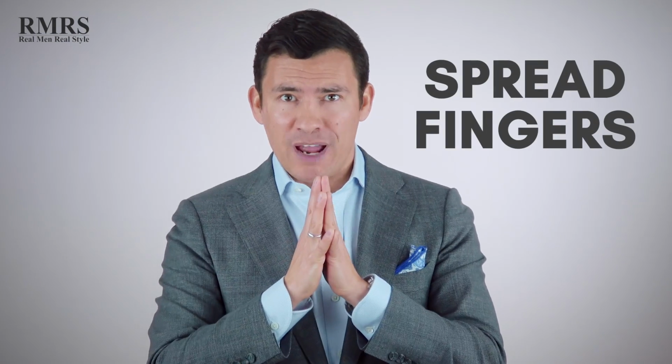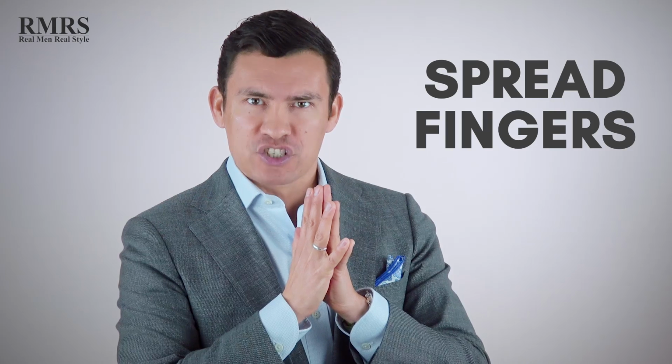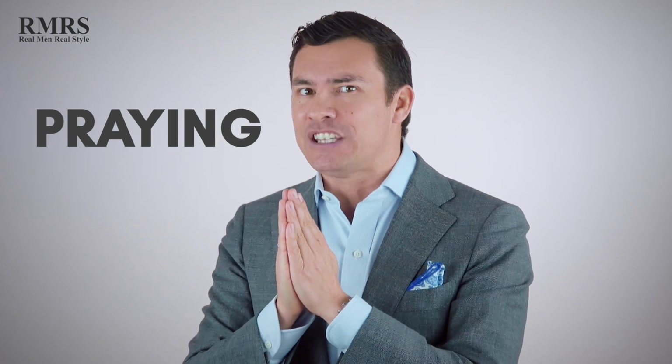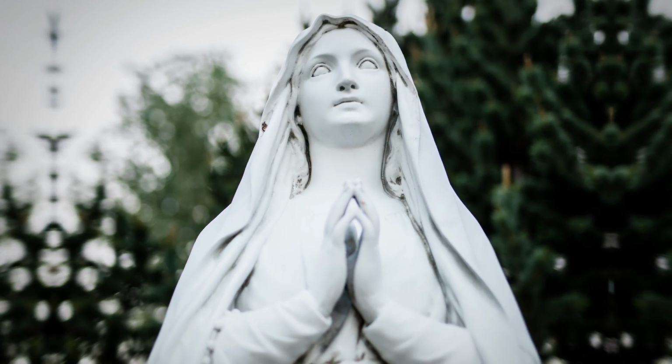Next up, we've got the spread fingers. And this one is showing that you are in charge, that you are calculated, that you are calm. You can move your fingers out. I rarely use this one, but I do use the next one quite a bit, and that is the praying. Now, the praying, I purposely try not to use this one. I don't want to send out that symbolism with it, but what I do is this right here. I've used this many times already in this video. I use this to emphasize a point that is important.